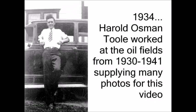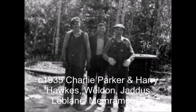Born October the 9th, 1912, life was tough for Harold, for at the tender age of 7 he lost his father. Harold stands in front of his 1927 Buick. Harold remembers Charlie on the left as bailing wells, Harry as a field supervisor, and Jadis as a driller.